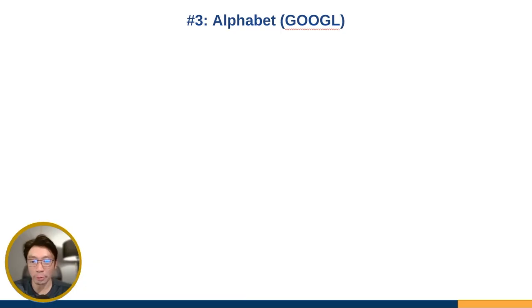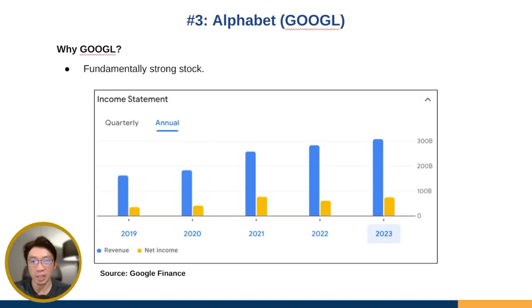On to stock number 3, and finally, yes, we have an actual individual stock, and that is Alphabet. The ticker symbol is GOOGL, G-O-O-G-L. So why Google? One of the very first things that I look out for in individual stocks is to ensure that at least it is a fundamentally strong stock. There are actually quite a number of criteria to identify what's a fundamentally strong stock.